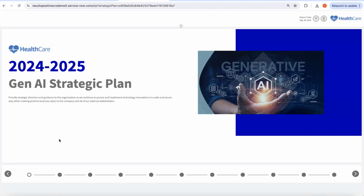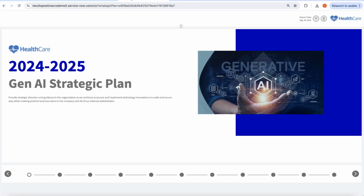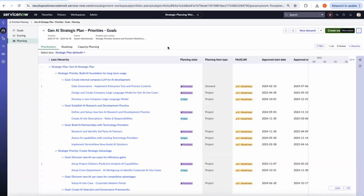What we found is many organizations are creating a strategic plan and they're creating it in a PDF form, but it's really as a standoff, you know, outside the system. This way you can create it in ServiceNow. You can manage your overall portfolio, your overall roadmap, as well as then you can communicate that out to the organization in a very nice executive type fashion. So that's kind of one of the things we wanted to highlight here in our webinar today.